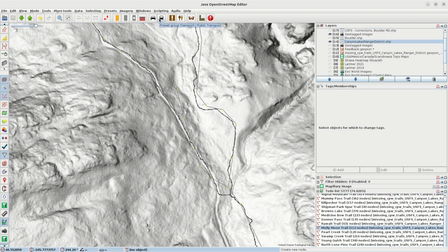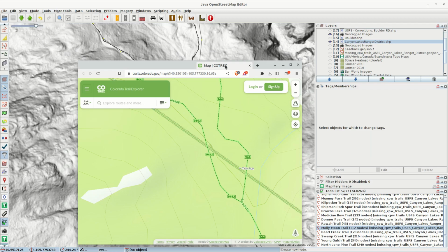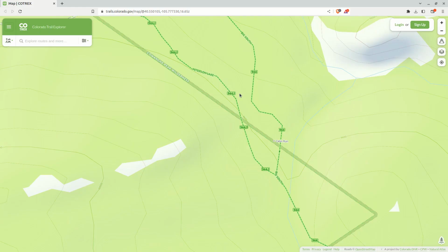But let's just check, it's always possible that the web map in COTREX has been updated, but the publicly available shapefiles have not. So we'll open that area in COTREX. And I think you can see there that it has not been updated. This is the trail should go through here if we believe the Forest Service, and we believe the 3D elevation program data, and we believe the Strava heat map.